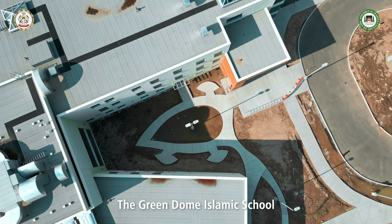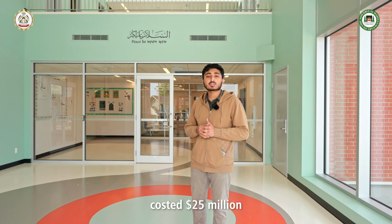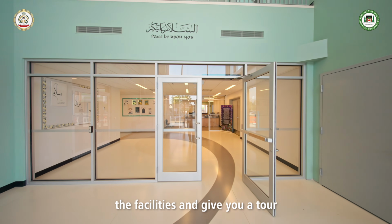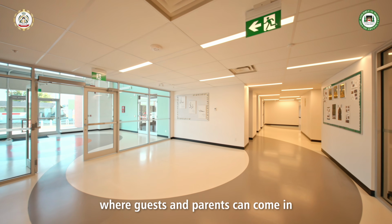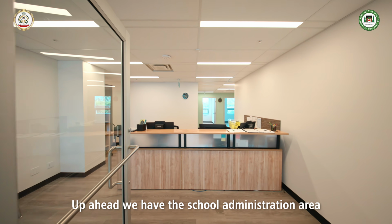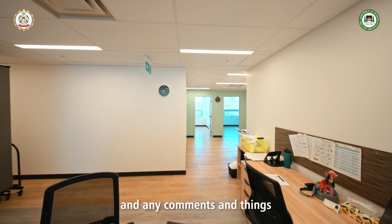The Green Dome Islamic School, which is the largest construction project built from ground zero by a Muslim charity, cost $25 million from the community. Let's keep going forward and see the facilities and give you a tour. We're now in the waiting lounge area where guests and parents can come in and sit and wait for administration. Up ahead, we have the school administration area where parents will come and deal with any registration or any issues they have with the school and any comments and things.